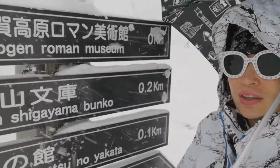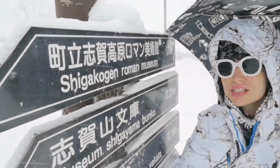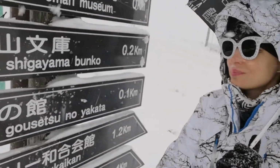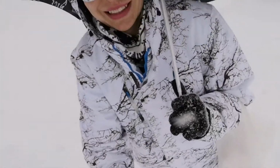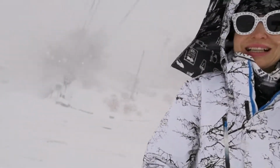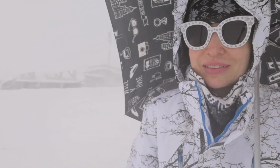Just on time. This is the SHIGA KOGEN area, as you can see. And there is a museum. SHIGA KOGEN Roman Museum. Why is it Roman? Many museums. And the snow is already snow deep in like half a day. Everything is white. You can't even so much see where you're walking, so it's really amazing.